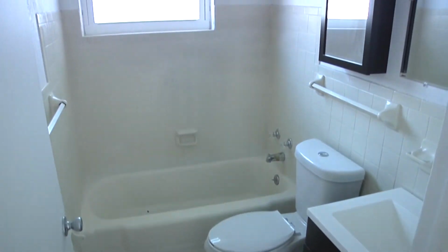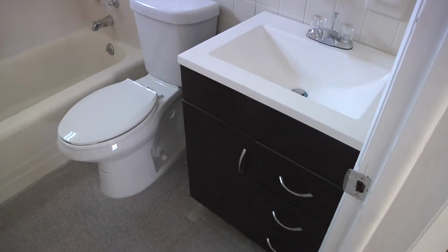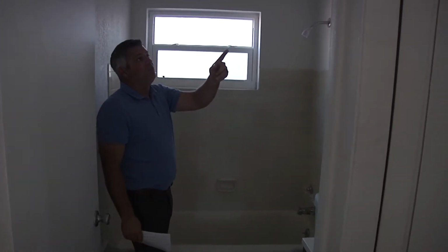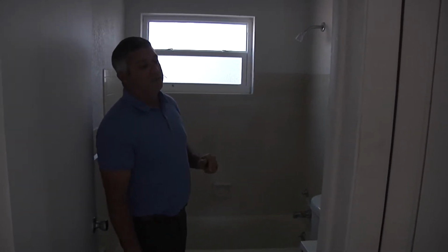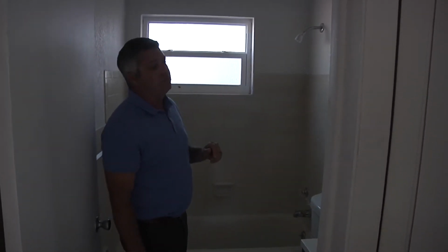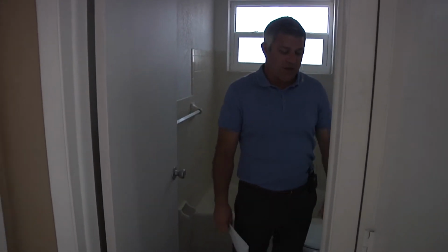in this unit. You're going to have your vanity, 1, 2, 3 drawers, 1 cabinet, mirror, medicine cabinet, low flow toilet right here, and you're going to have a tub shower combination with an updated window. You do have a 3-light fixture above there. The light bulbs were out, so we couldn't get that on, but all you would have to do is just replace the light bulbs on there and you'd be fine. And you got your switch and the updated GFCI right there.